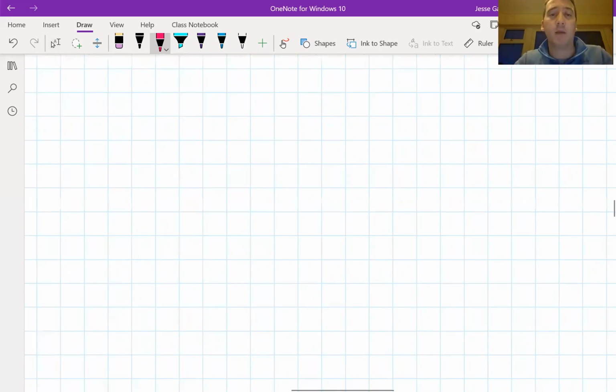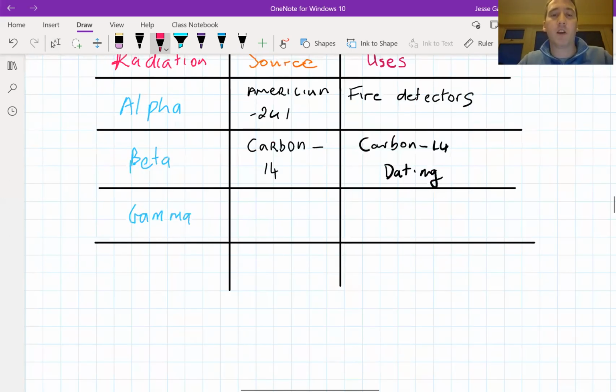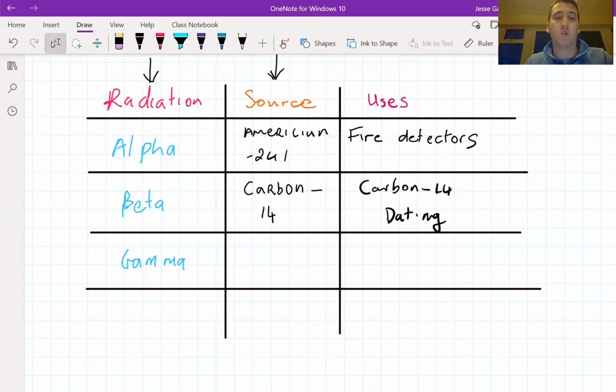All right, let's go back to the table now. So pause the video and hopefully you can write down what the source of gamma radiation is. So pause the video and do that now. Okay, so you'll only be playing if you've written down beside gamma here what the source of gamma radiation is. I said it just before this, it's cobalt 60.